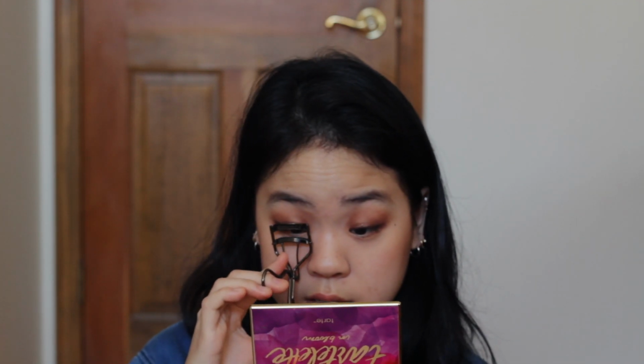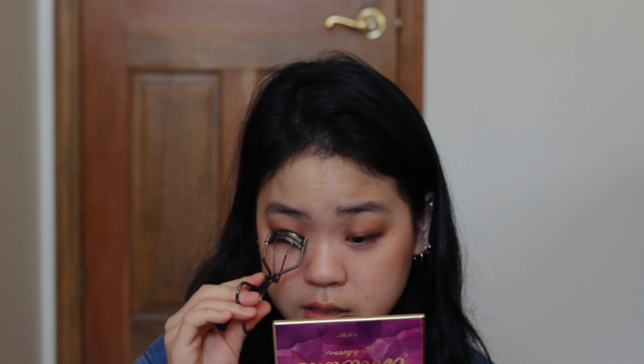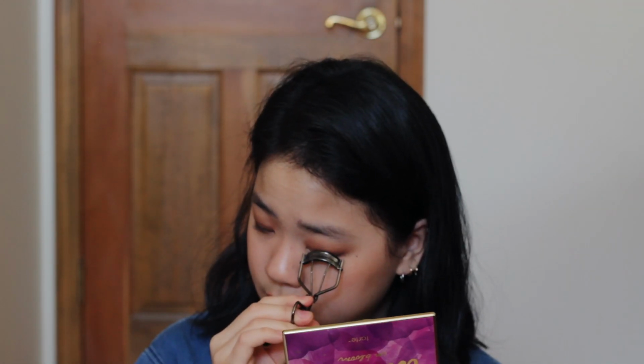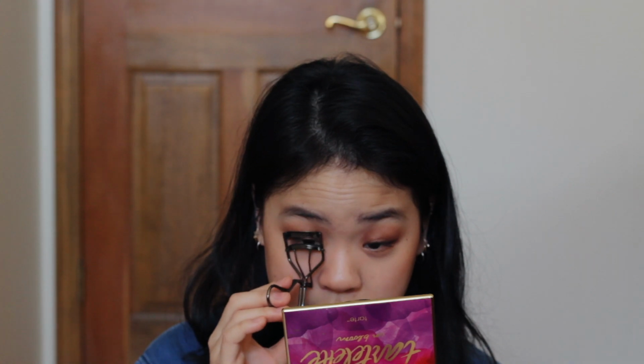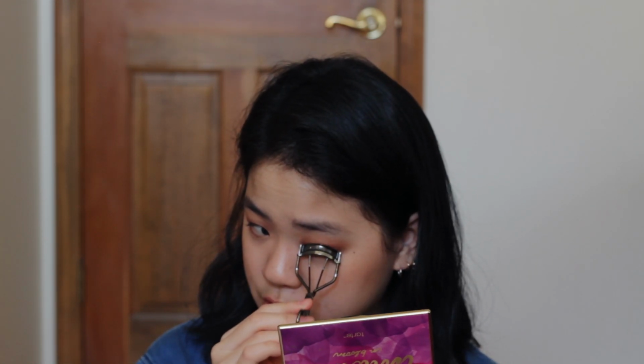Next, I'm gonna go in with my Shiseido eyelash curler. I think I bought this when I was like 16. It has lasted me a really long time, and I've never had to change the pad because I had issues with the first one, so it's still going strong. I just clean it every once in a while when it gets too much eyeliner on it. If you have pretty flat eyes like I do, ones that aren't super rounded like other eyelash curlers on the market, this one's a really good one.